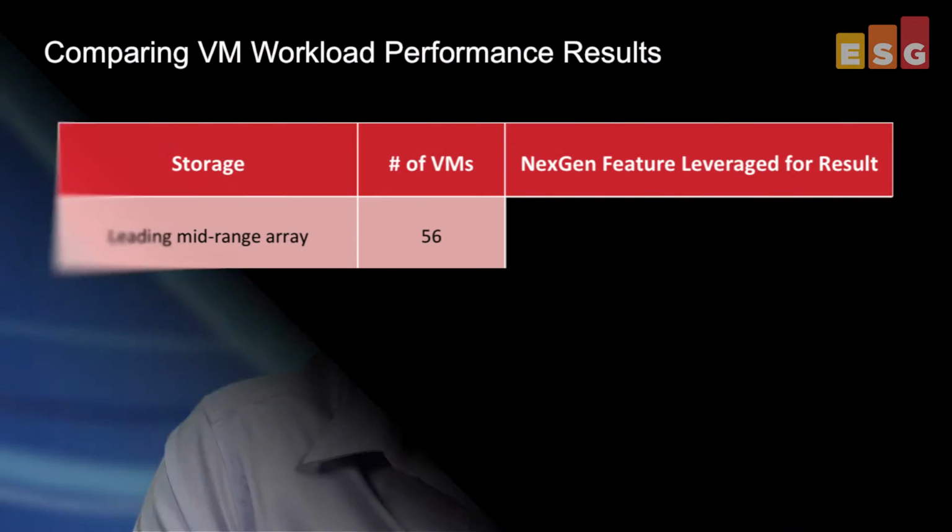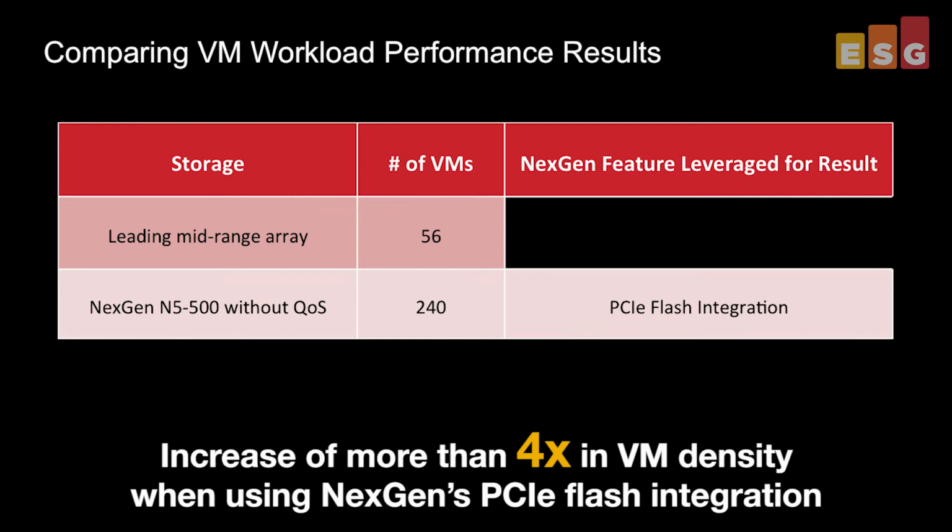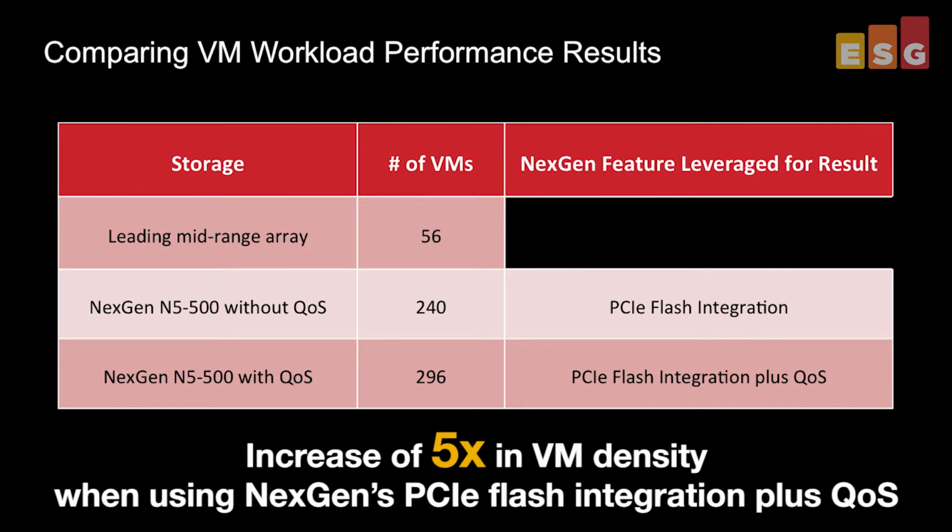We audited performance benchmarks run by NexGen to quantify the VM density and ROI organizations can expect when they're leveraging NexGen's QoS. When we compared NexGen to a leading mid-range array, we saw an increase of more than 4x in VM density as a result of NexGen's PCIe flash integration, and a 5-fold increase in VM density performance when we added in QoS.